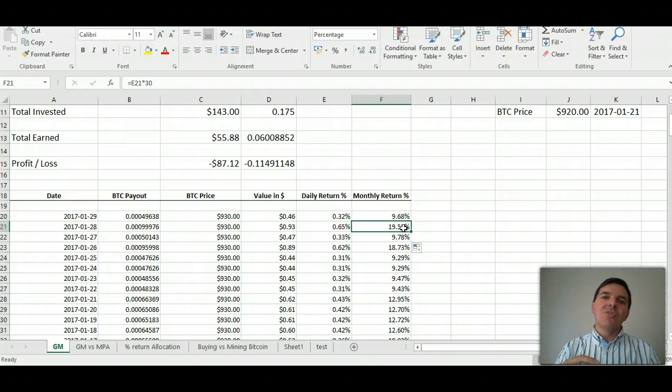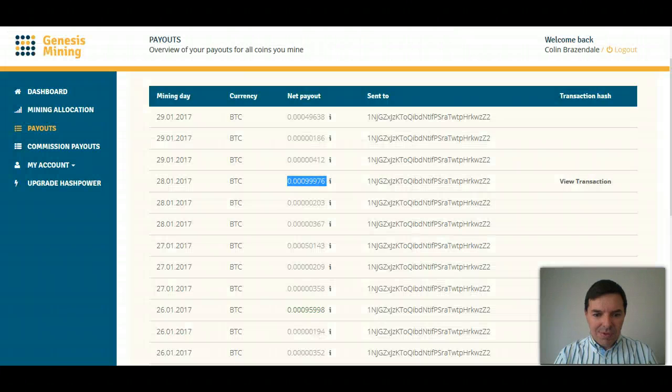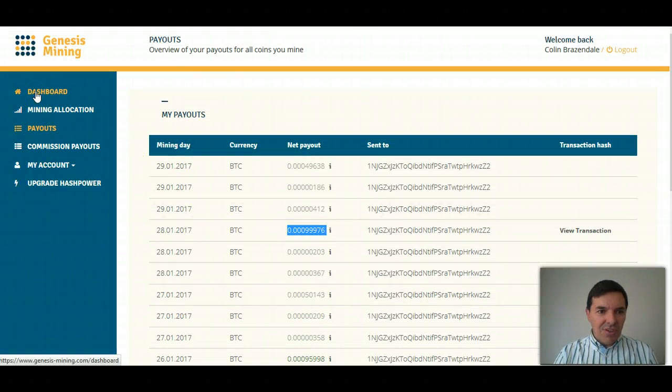As soon as someone uses my promo code, then you get a discount of 3% and I get more hashing power. So yes, I just want to show you the hashing power part. So to go to my dashboard, I wanted to show you something else, but I interrupt myself now.